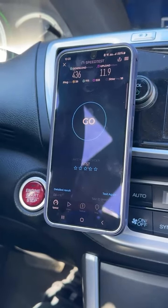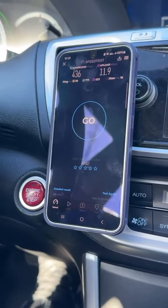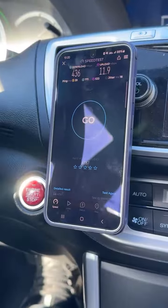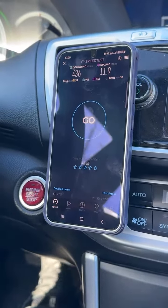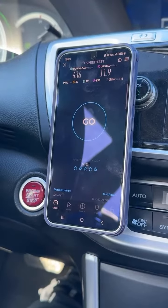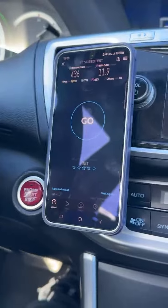Anyways, I just ran a speed test here on AT&T. We're connected to the 5G Plus N77. Here, they have 80 megahertz of C-band and 40 megahertz of the DoD, so it's two frequencies combined for 120 megahertz. And what do we get? Like 436 down and about 12 megabits up. A little bit of jitter there, nothing crazy, still pretty good.